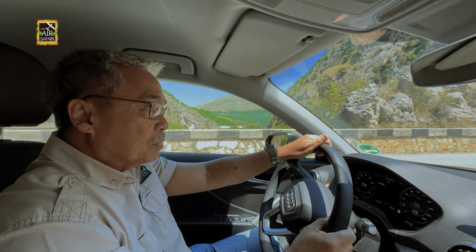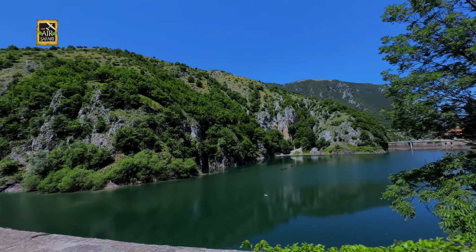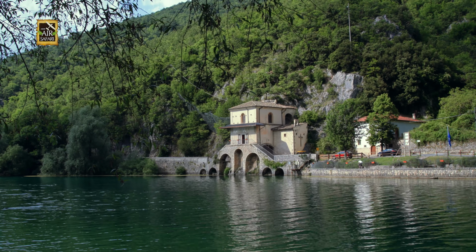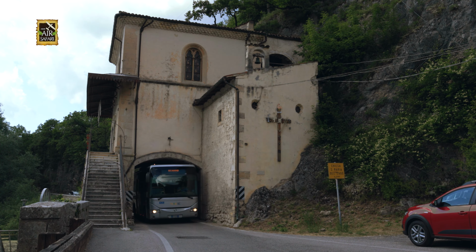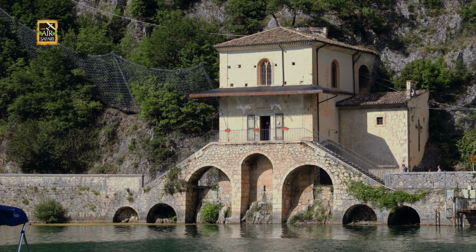Continuing to drive uphill, the view opened up to Scanno's stunning turquoise lake. My first stop was along the shore and suspended over the road itself, the small church of Santa Maria Annunziata.